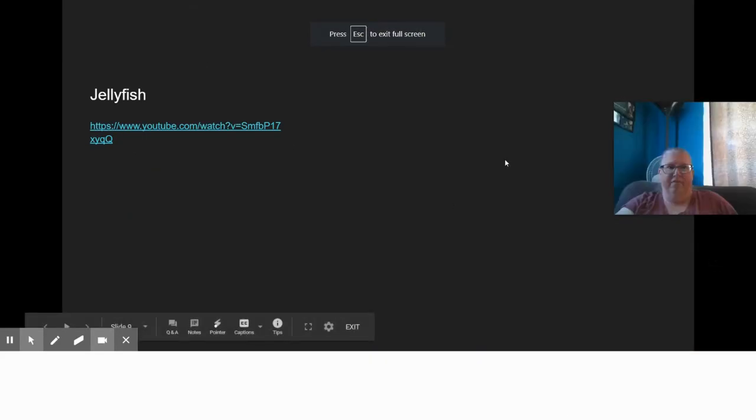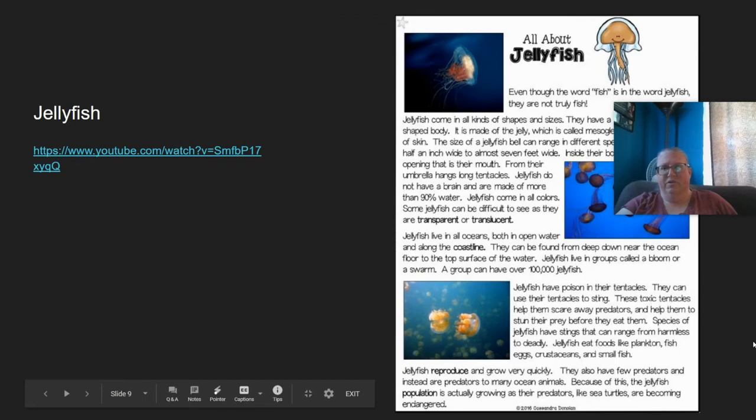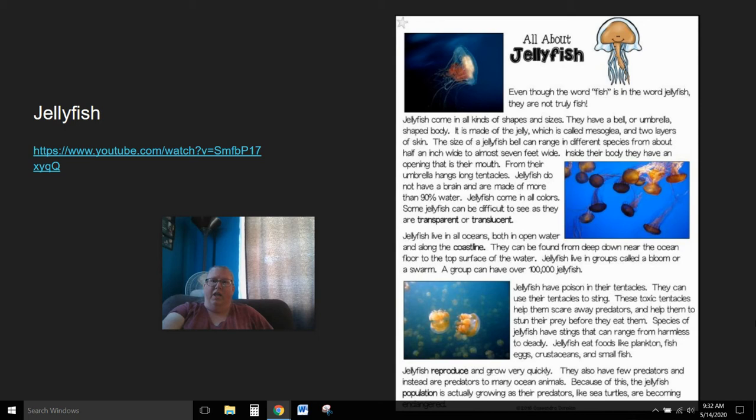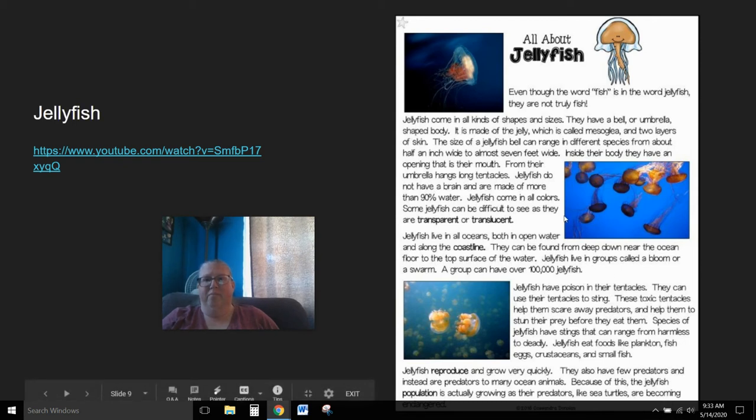So next up is jellyfish. Jellyfish are getting into that squishy range. So the more deep you go in the ocean, the different the jellyfish are going to look. Okay, they're going to have different features, different adaptations. So although jellyfish contains the word fish, they're not really fish. They come in all shapes and sizes. They have a bell or umbrella shaped body.